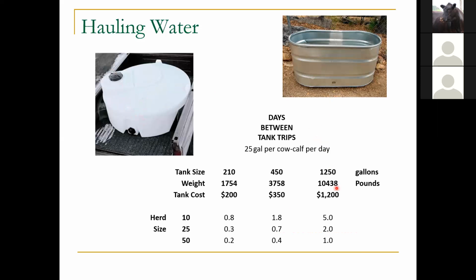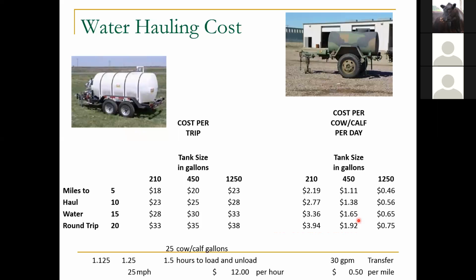But I think another factor to think about, again, I think this is a pretty good solution and you might have to consider it. The other thing you have to think about is labor costs, if you want to count that. Maybe in an emergency we don't count labor costs, but I got to thinking if it took about an hour to an hour and a half, depending on the tank size, to unload and load water at $12 per hour, and then the speed to travel from different distances, how far you had to go to that source of water, and then how fast you could transfer water, and the cost of the travel on your vehicle.